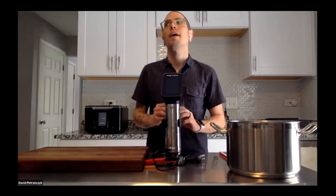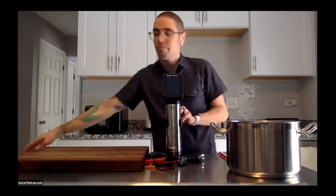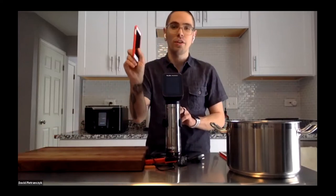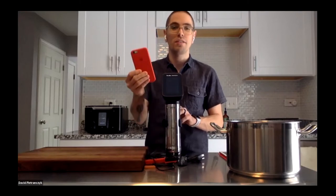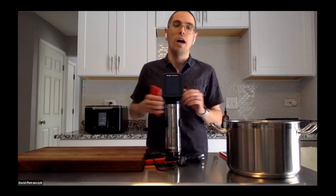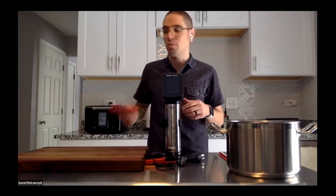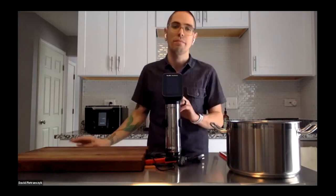And also for us, from a health and safety standpoint, when we talk about commercial kitchens, this is one of the dirtiest things in your kitchen. So having people interact with this as part of the cooking experience is something we didn't want to do. So just from that perspective as well, that was another reason we were like, we're not going to go that route.